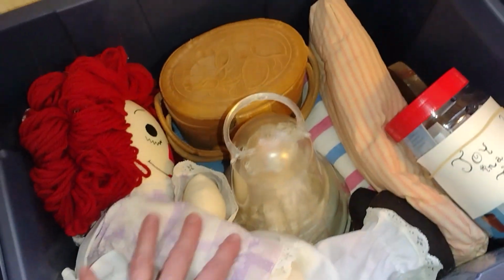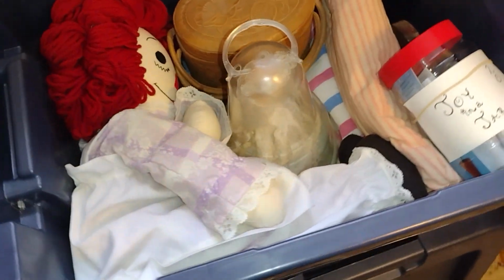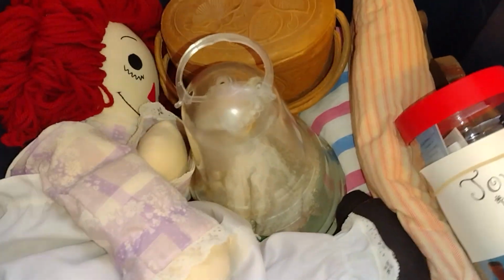And it all fits in there nicely. There's even a little room left if I decide I want to put more things in. I can always rearrange it some more. But there we go. That's my memory bin stuff.